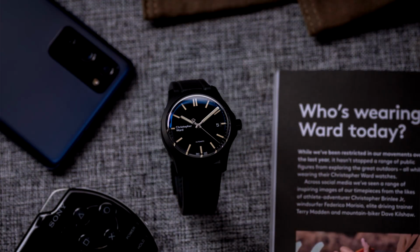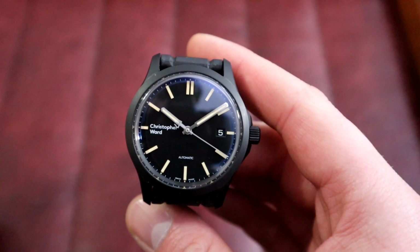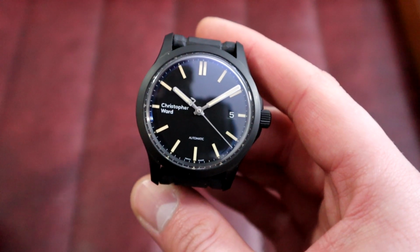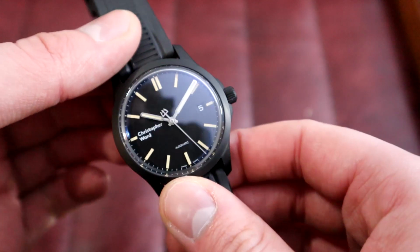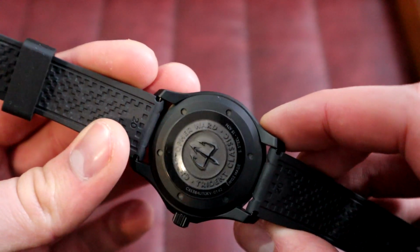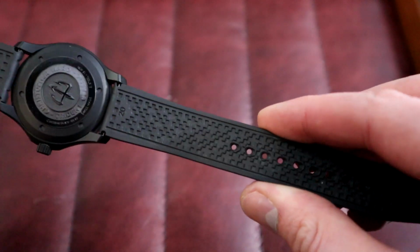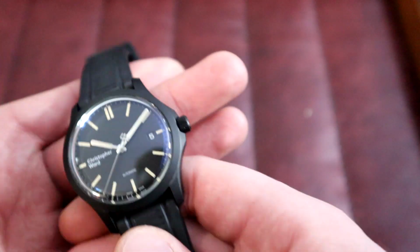Getting it in, as you can see, that black coating is making it a bit hard to capture, but there you go. This is a Christopher Ward Trident Classic in the all-black, as I said, at 38mm, so a really nice design and size. Still got remnants of its sticker on the back. It does come with its box and paperwork, plus a spare Christopher Ward strap, but it's right now paired on its nice black rubber strap with signed buckle.